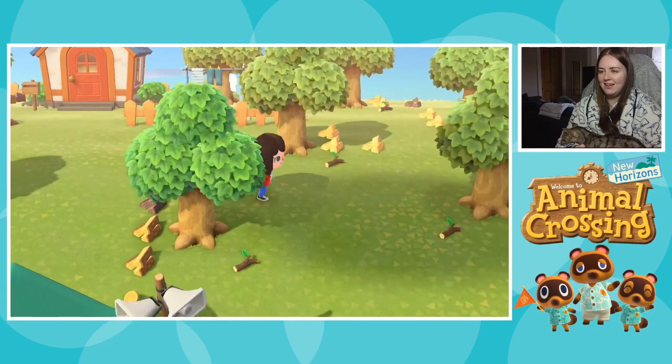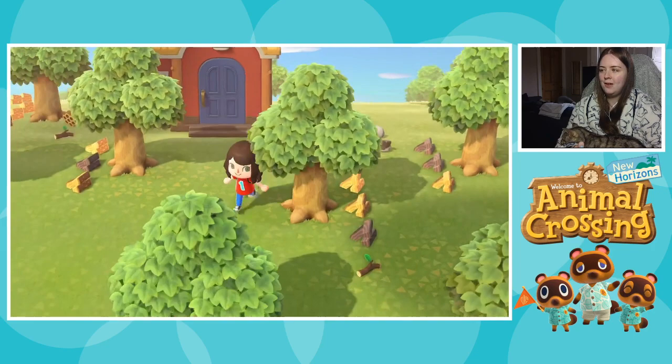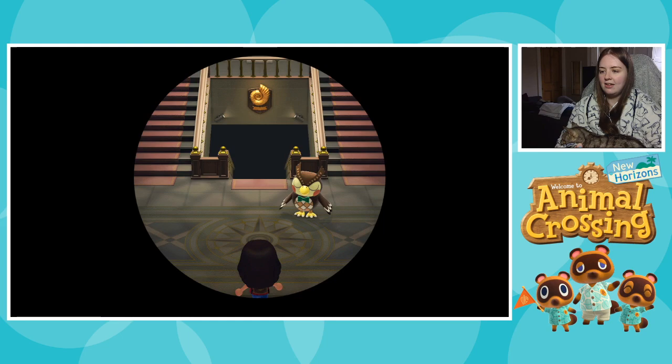That's the other thing. The villagers' houses are now actually houses instead of tents because we've kind of upgraded our island a little bit here. So they're actually living in proper accommodation as opposed to tents, which is very cute. I've been inside Pierce's house. I haven't been inside Phoebe's house yet.